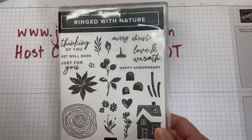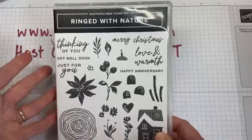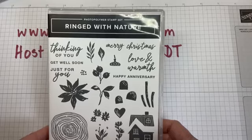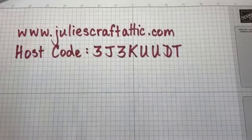But as with any class you take from me, you can buy the featured stamp set like this, or you can use something from your own stash. It's all up to you. What I send you is the packets made up with all the pieces that you need, and then you can decide what you want to stamp on them. Okay, so that's kind of how it works. And I have one more class coming up. So this class is going to be using the new suite called Beautiful Balloons.